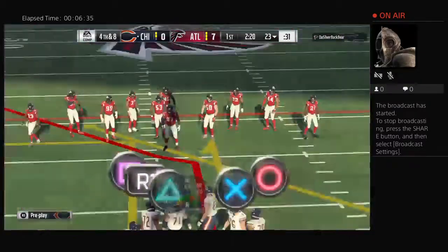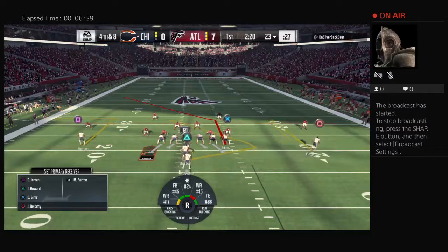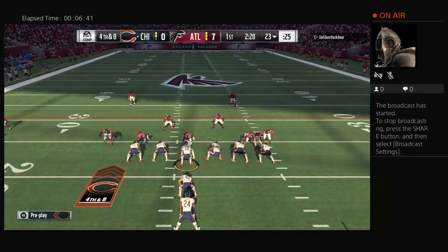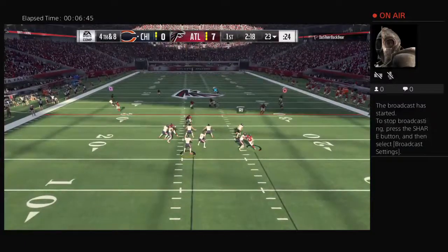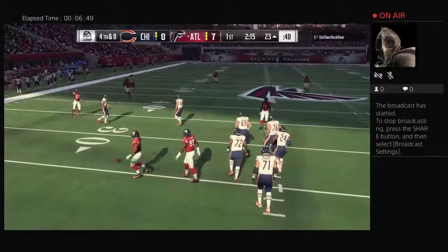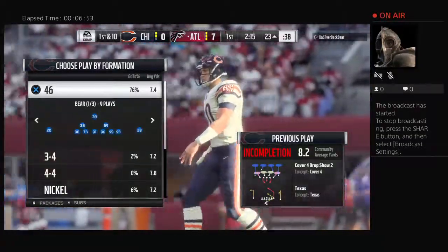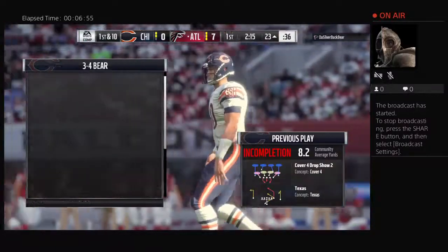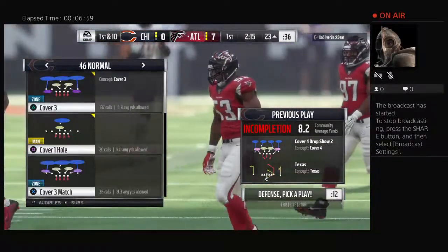So here we go. The offense is going to stay out there. They're going for it on 4th and 8. They'll indeed go for it with Trubisky, and it is incomplete. Boy, a curious decision to go for it. Doesn't pan out, and that will force a turnover on downs. Falcons taking over on offense in just a second.